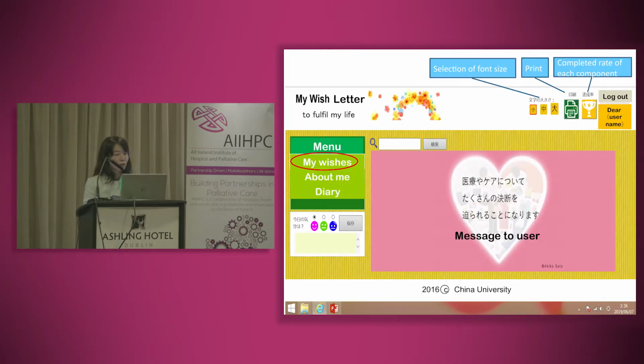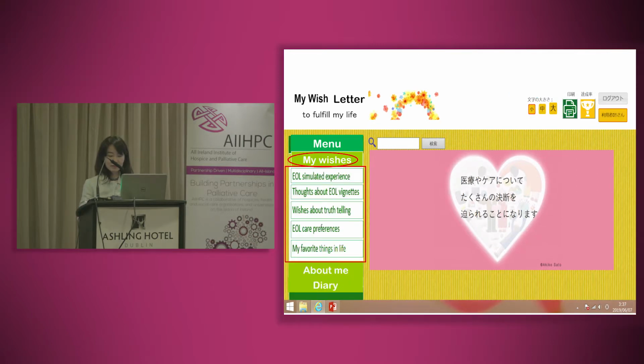When you click the My Wishes tab, the following screen appears. You can see 5 components. First, end-of-life simulated experience program. Second, thoughts about EOL vignette. Third, which is about truth-telling. Fourth, end-of-life care preferences, including advanced directive. And the last one, my favorite things in life.